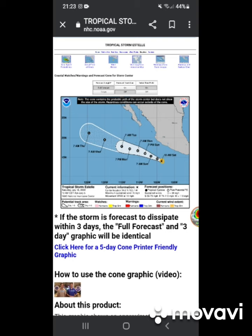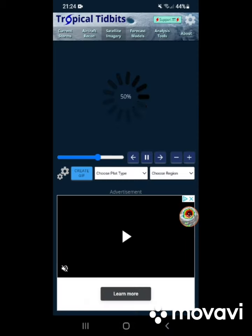But I clearly think now that Estelle is either rapidly intensifying right now or explosively intensifying, because this storm looks so good. I'll show you satellite imagery. Show you satellite imagery of Estelle.